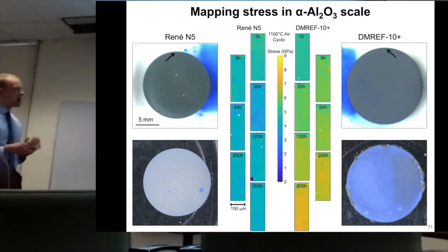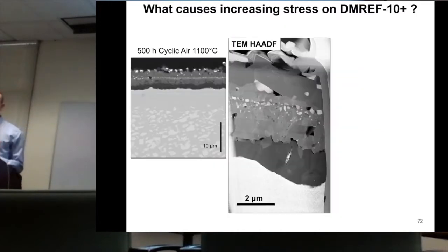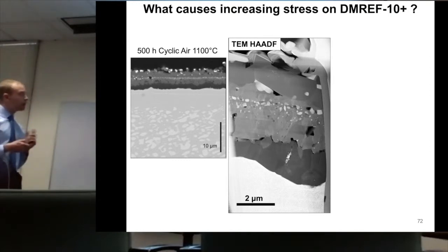that of Rene N5. And you can see that we start getting fracturing of our oxide and the formation of those thick nubs along the edges, whereas Rene N5 seems very nice and adherent along the edges. So this is a very interesting result, and of course we'd like to ask, why is this behavior occurring? Why are we getting an increased stress in our cobalt-based alloys, despite the fact that the CTEs between cobalt and nickel appear to be very similar?